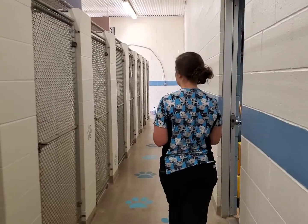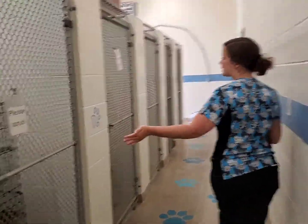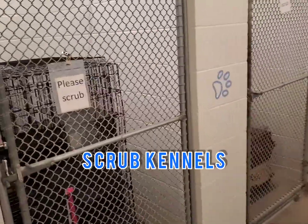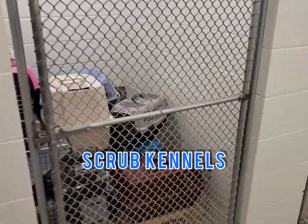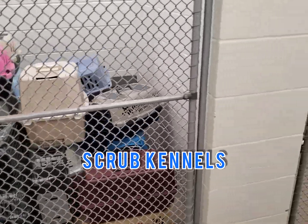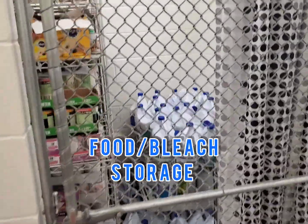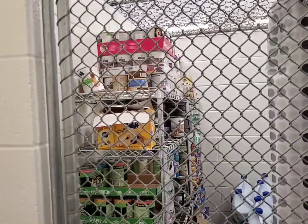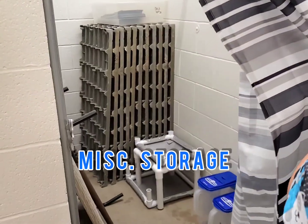This row is also utilized at the end for some storage. So all these kennels are full of dirty crates from different transports. So this is another job that volunteers or staff will do when they get a chance, scrubbing everything up and getting it put away accordingly. And then the last 2 kennels are just storage for food and bleach that we go through tons and tons of, and then miscellaneous containers and beds and storage and stuff.